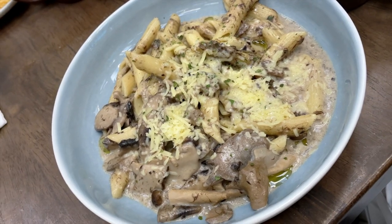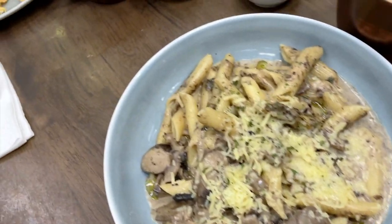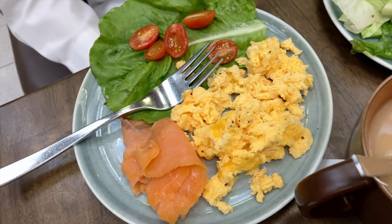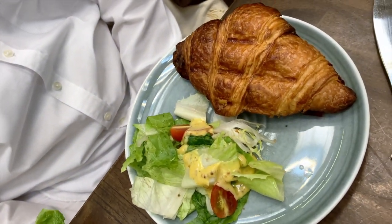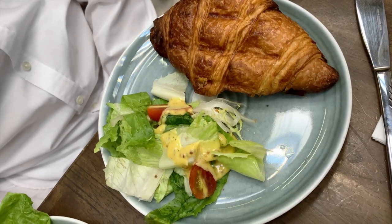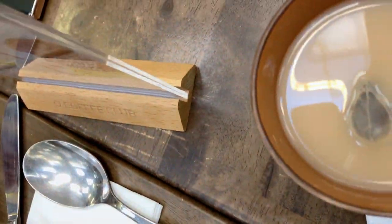So I'll check in with you guys later in the day. Okay, bye-bye. So here's the food we're getting at the coffee club. Let me just show you guys. Since I've also given up meat, this is a truffle mushroom pasta. And my dad's having eggs, salmon. My mom doesn't want to shoot hers. So croissant, salad, tea, one more tea.